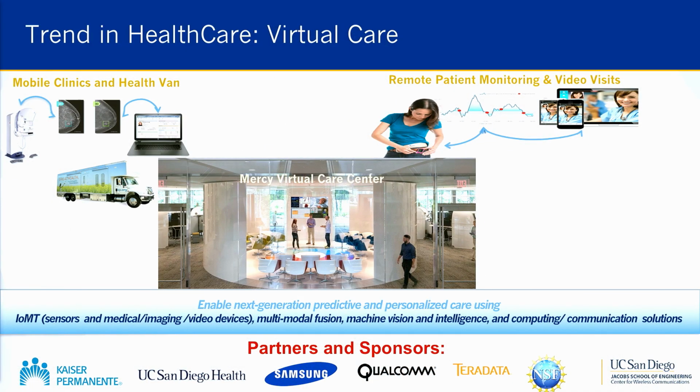So we are going to talk about our efforts in utilizing this growing area of what we call Internet of Medical Things, and the confluence of Internet of Medical Things and what we call hybrid analytics to deliver predictive and personalized virtual care. And I would like to acknowledge our various partners, including Kaiser Permanente, UC San Diego Health, on the technology side, Teradata, Samsung, Qualcomm, and of course NSF.